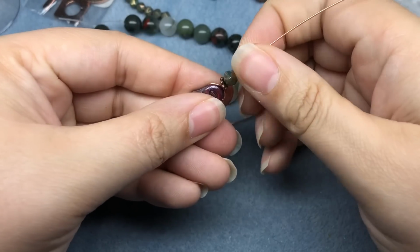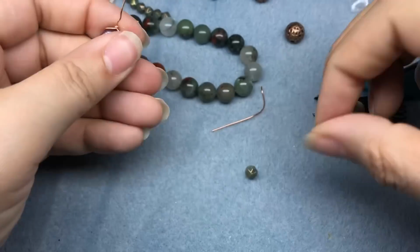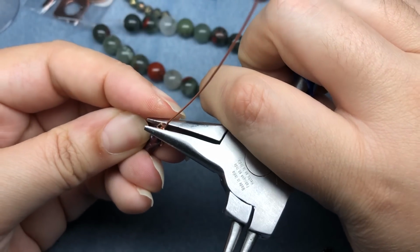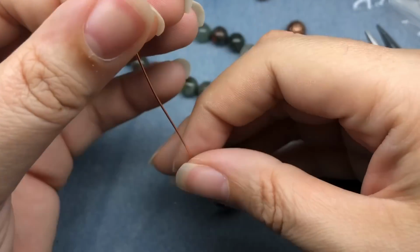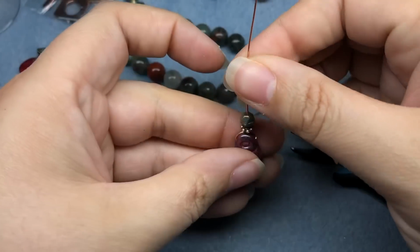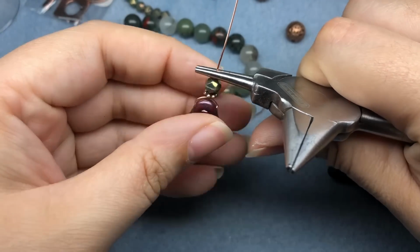Oh, I had a kink in my wire. Tucking that in a little bit. Trying to get this little spacer to sit flat, and if it doesn't work, it doesn't work, but here we go. It's pretty good. So I'm really just making a charm out of these beads.